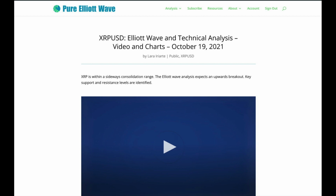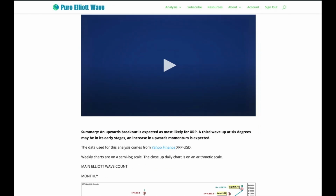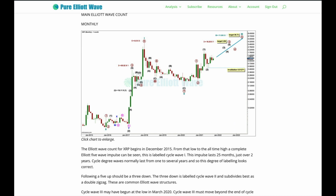I'm going to give you an XRP updated analysis today, and I'm going to do this in a more formal format. This is the format that I do my Bitcoin analysis for my membership every week on Monday, but today we're doing XRP. XRP is consolidating within a range. I'll go through key support and resistance levels when we get to the end of the video, when we're looking at technical analysis charts. Elliott wave analysis first, classic analysis last.